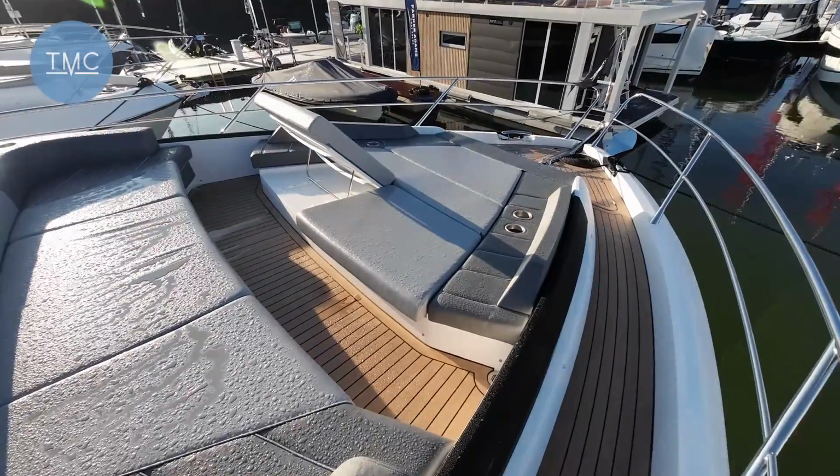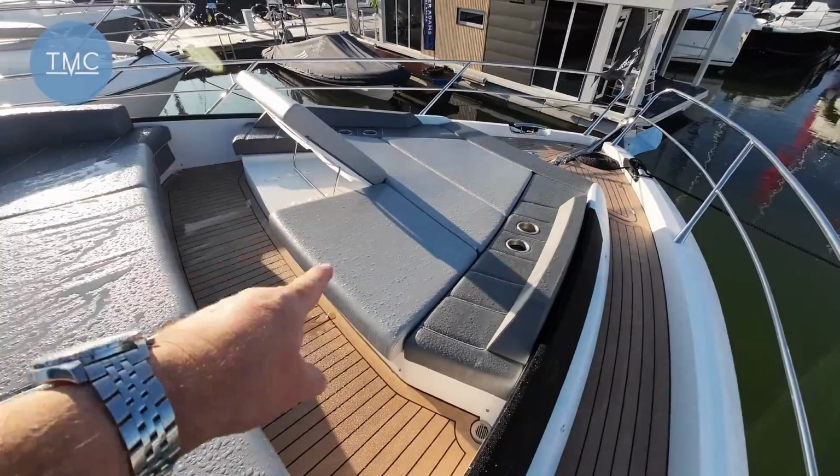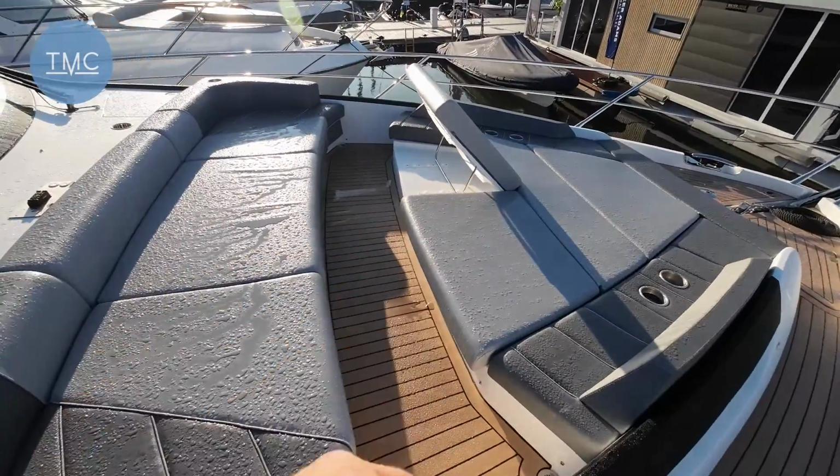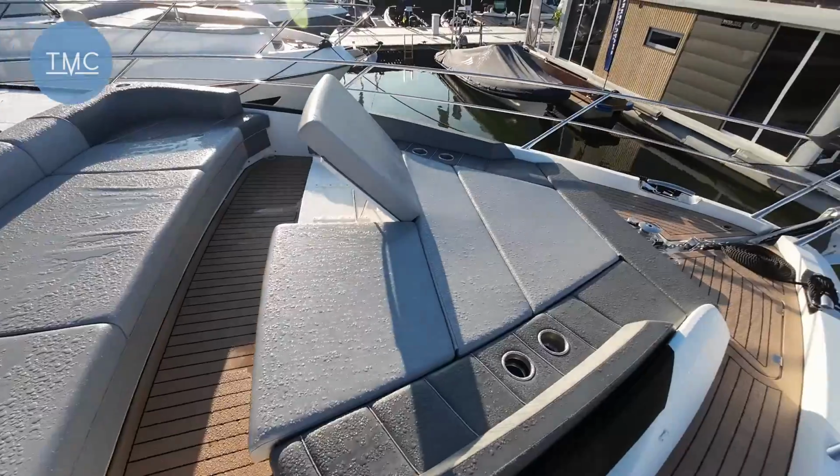You can see there you've got these tilting backrests for the sun pads to face forward. We can drop those down and you can use this as another sociable space.